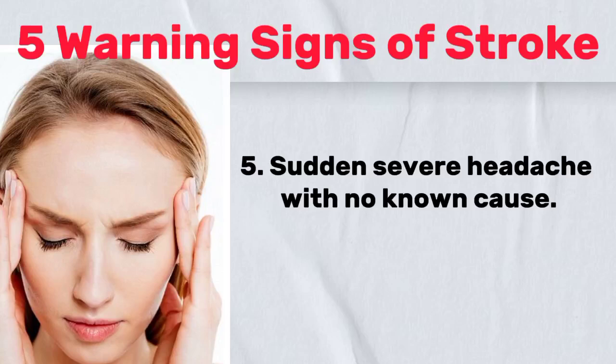It's crucial to seek immediate medical attention if you or someone else experiences a sudden severe headache with no known cause, especially if it's accompanied by other stroke symptoms. While not all headaches are indicative of a stroke, it's better to err on the side of caution and get evaluated by a healthcare professional to rule out any serious underlying conditions. Early intervention is key to minimizing the potential damage caused by a stroke.